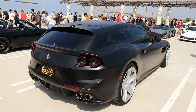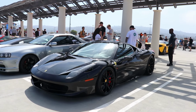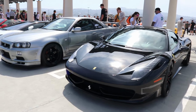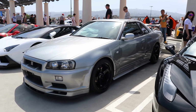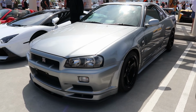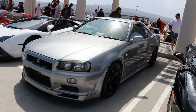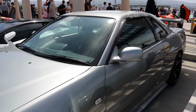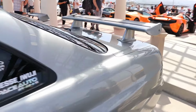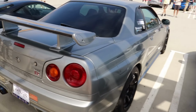We switch sides now. We got the GTR in the cut. No more Ferraris. We got the Godzilla here. I feel like R34s might be hands down the best looking 90s GTR they made. Like, look at this shit. This color is pretty sick too.